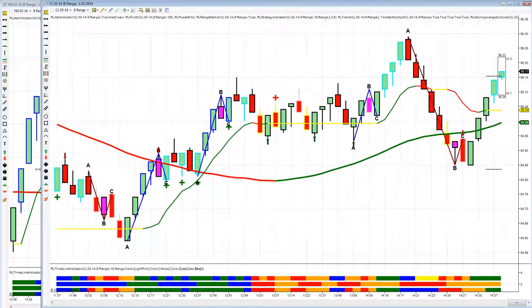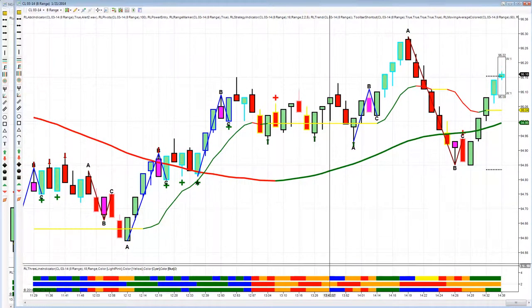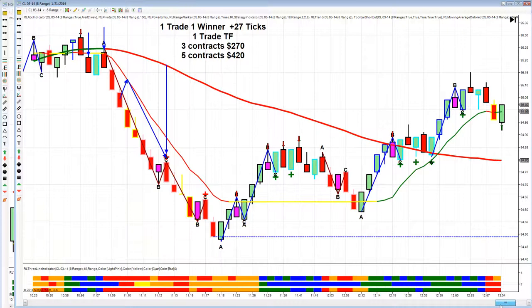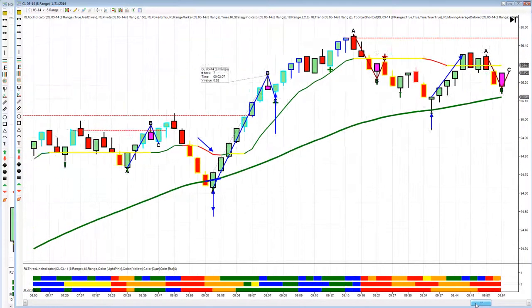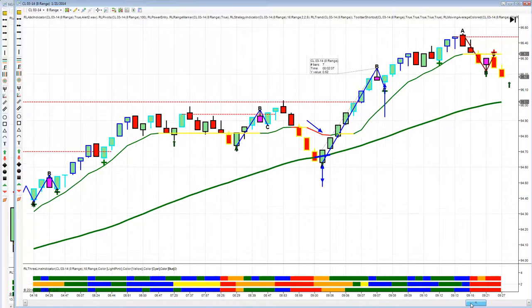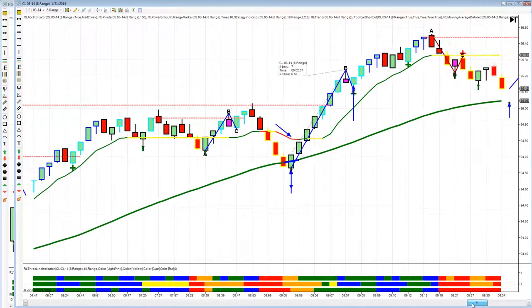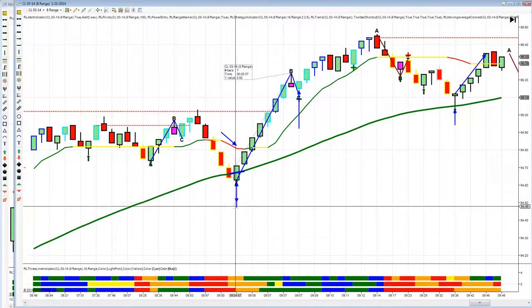Now, it's a snowy day in New York today, so we didn't have a whole lot of good movement as we would define it. And we had no trades on crude oil today, actually. We had a couple of trades that were just really close, but just didn't set up optimally for really conservative trades. Now, this is the one trade.